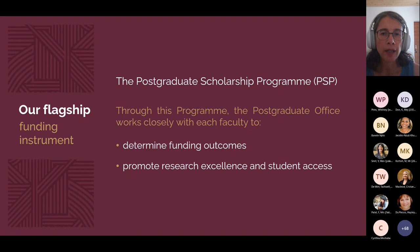Many of you may have already had something to do with the postgraduate scholarship program that the institution introduced in 2020 as a mitigating instrument against the substantial decline in the NRF funding opportunities and awards to Stellenbosch University. And yes, this has been an innovative program. We regard it as our flagship funding instrument. And this office coordinates the funding relationship through Vice Deans for research in the faculties, and then in combination determine the funding outcomes.